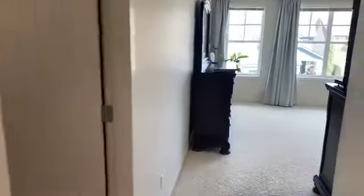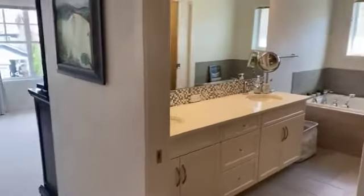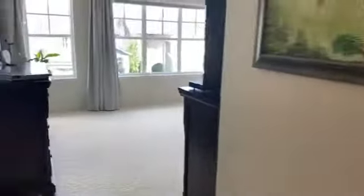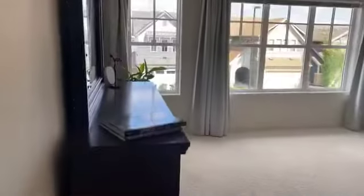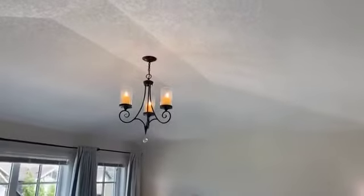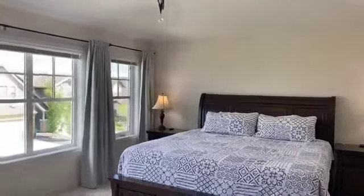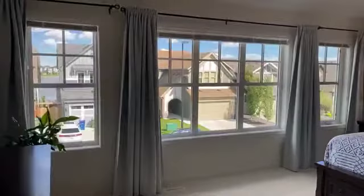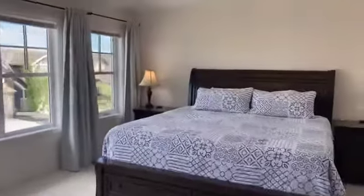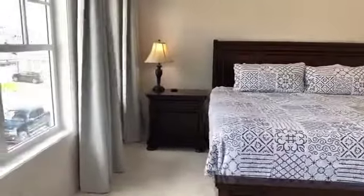Okay, now this part is pretty fantastic. It's the whole end of the house, the master suite. So, what should I show you first? There's just so many good things. It's vaulted. It's got a gorgeous light fixture. It's a very neat shaped ceiling. A lot of windows, but there's also the blinds. This house has AC and it's dual zone. There's 2 thermostats.